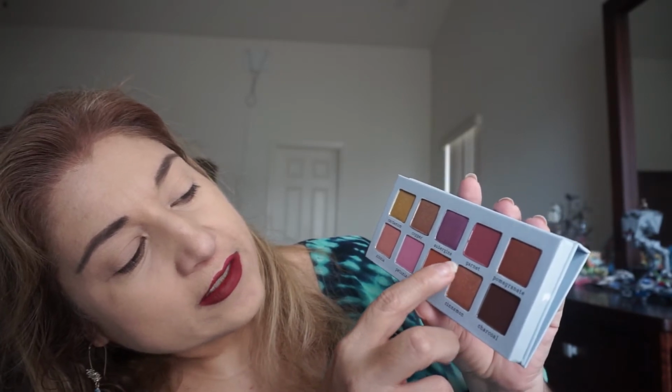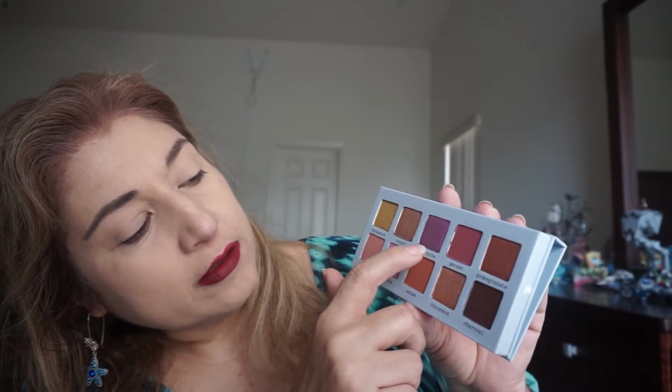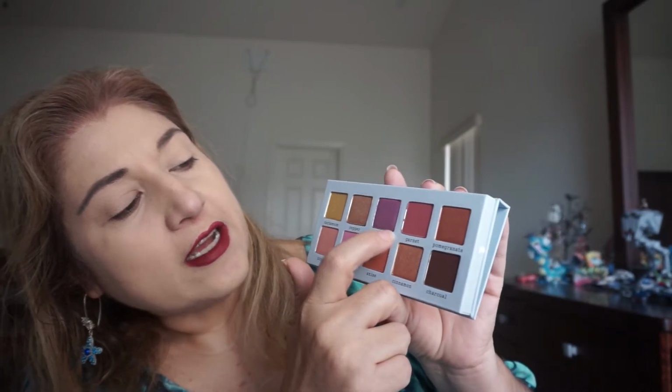Okay, so I'm back. I have my eyes all prepped, so I'm ready to put on the eyeshadows. So the colors I will be using are Petunia, Anise, Aubergine, Garnet. So I'm thinking that I'll put Petunia on my crease, Anise on my crease, Aubergine on my lid, and Garnet on the outer corner. Yeah. So let's start.